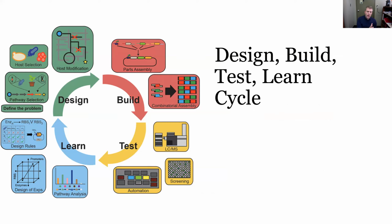This is a key concept in engineering where you design an experiment, you design a pathway, you design a host with the right modifications. You build the pathway through DNA assembly and gene synthesis. Then you do testing via growing up the microorganisms, extracting out the compounds, and doing chemical profiling. And from that, you learn how successful your plan was. And then from that, you go through another iteration of the design, build, test, learn cycle. And so today, I'm going to take you through a stress test of this entire process.